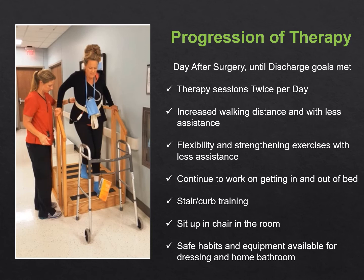You will get to sit up in the chair in your room. If you need instruction for dressing or bathroom safety, the therapist can continue to work with you until you are independent or have the tools you need to dress and complete your toileting safely.